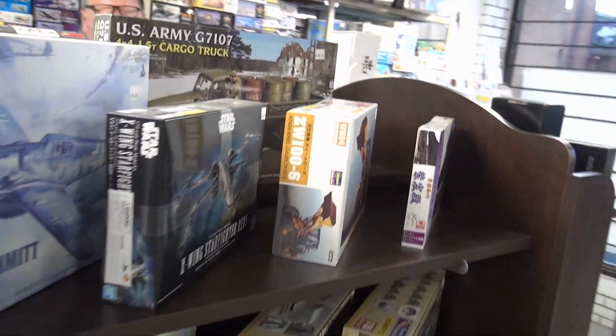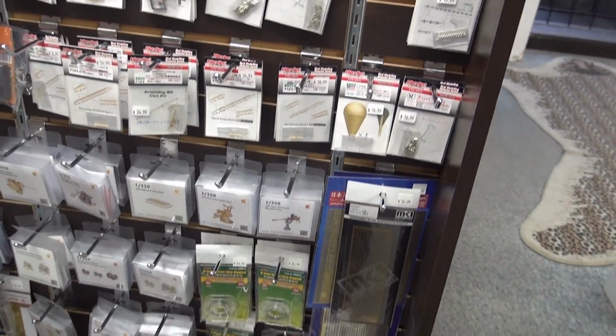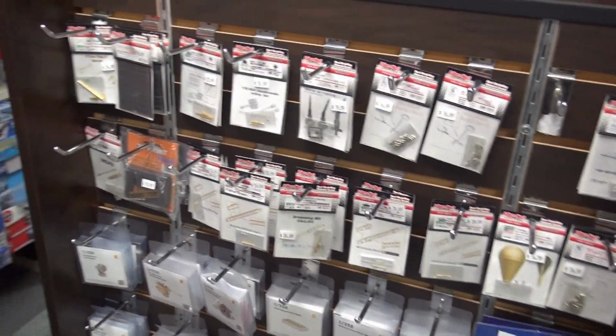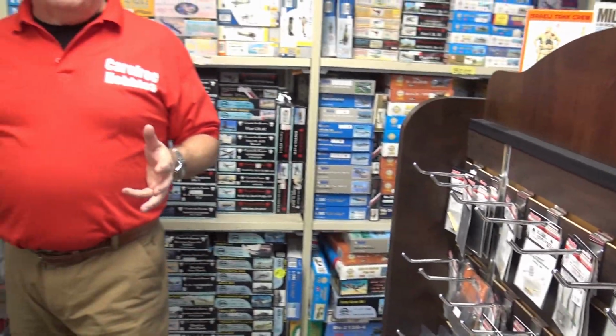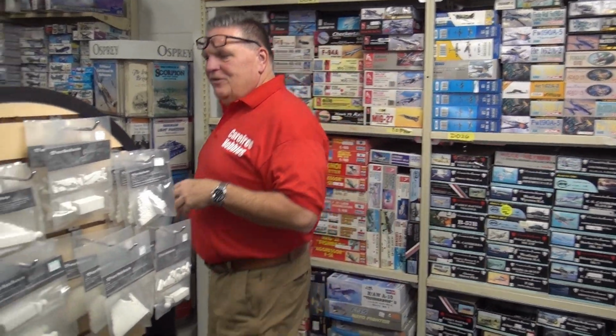So I'm just going to walk through the store with Robert, and we'll continue our little tour of our models. Our new section is where we put new arrivals. At any given time, like any other hobby shop, we have new arrivals coming all the time. We do specialize in aftermarket, but mainly model kits. We have some really good diorama products by a gentleman called Robert of Barbican Studios, and we always like those right in the front because we like showcasing Robert's stuff.